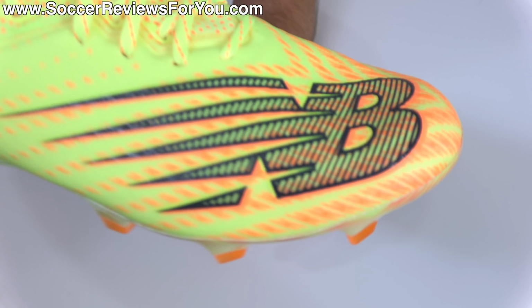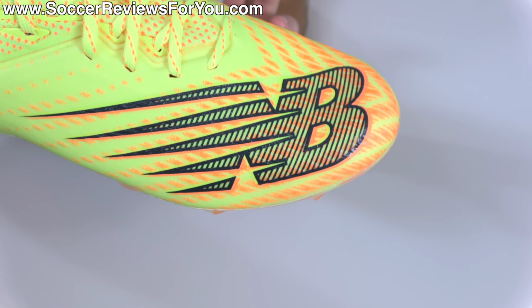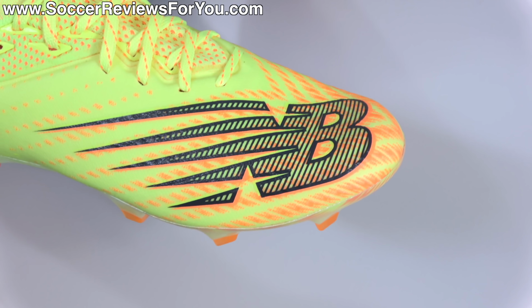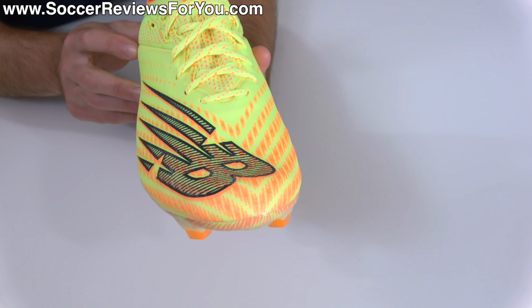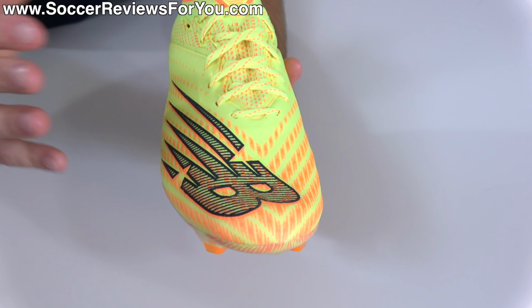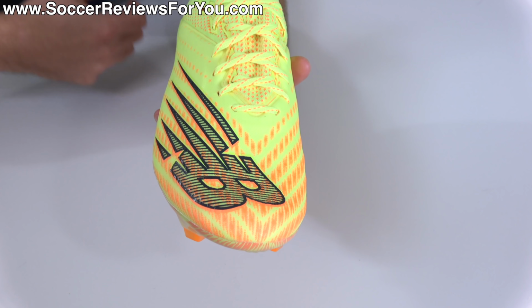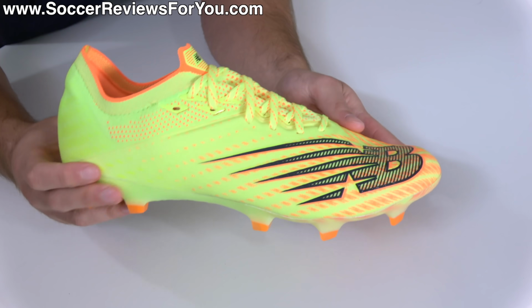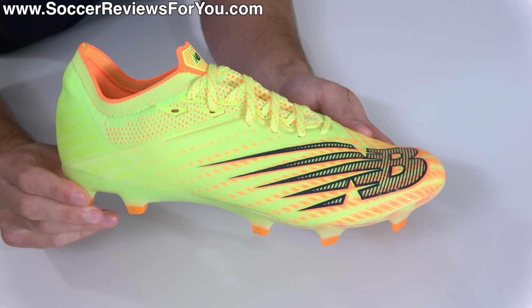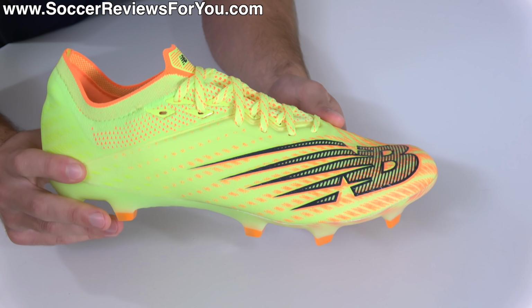I think what's great about the Furon V6 Plus is the knitted upper that is soft, is thin, but still has that little bit of padding to it. So for those that were fans of the knitted upper days of the Mercurial and even the Speed Mesh days of the X line, this is going to be the closest thing to that from both a touch as well as a comfort perspective. I'd make an argument that this is probably the most comfortable speed boot on the market right now because of that upper, but it also has nice structure to it.